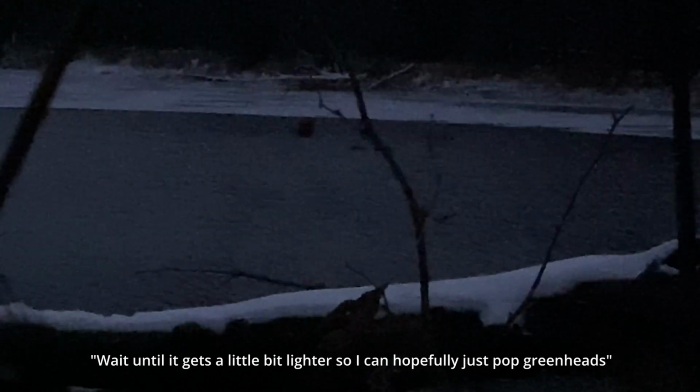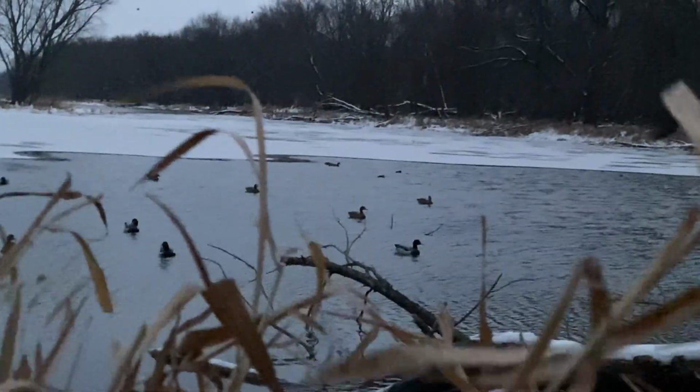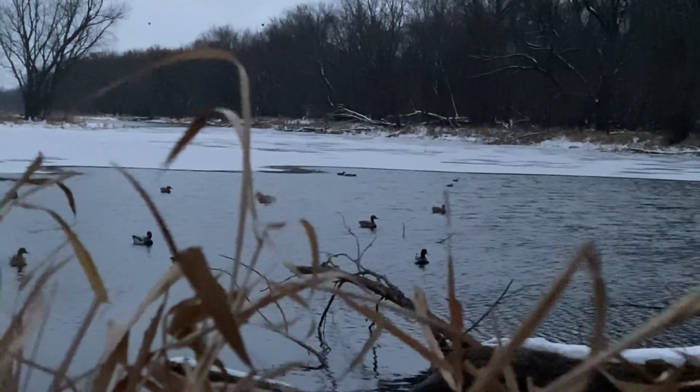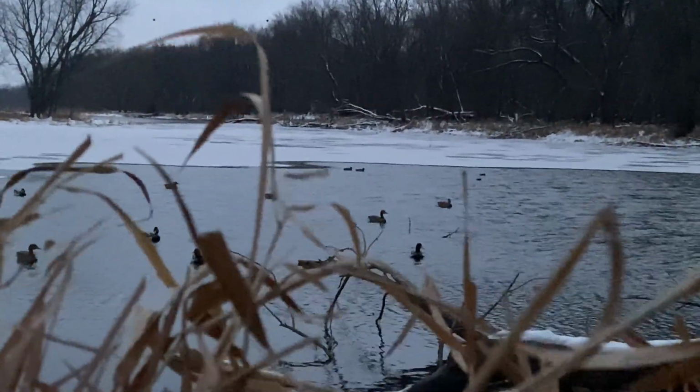Alright, we got some ducks over here that landed. I'm gonna wait until it gets a little bit lighter so that I can hopefully just pop greenheads. We got some to our left here too. Thinking the one on the left is a greenhead. That's the one I'm gonna be going for. I'm just gonna jump out here and flush them out.